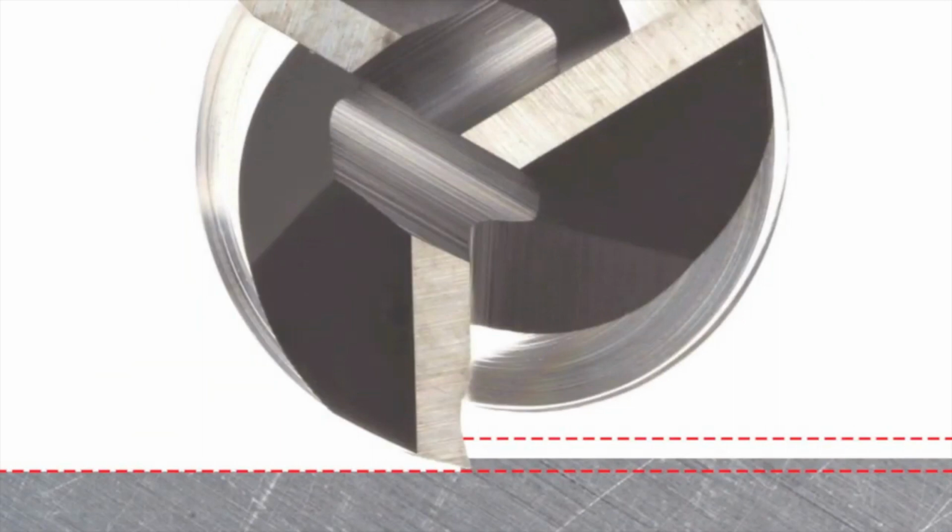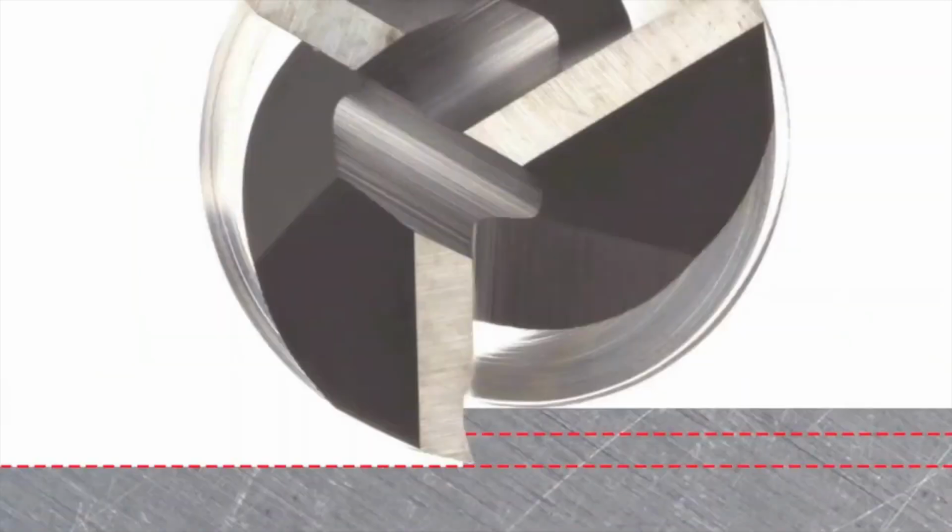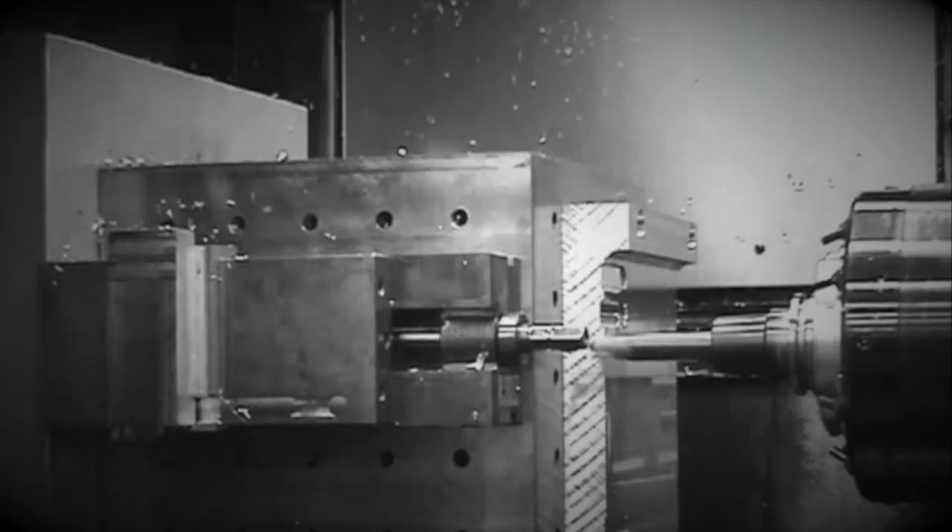If the timing is off, a tooth arrives too early, undercutting and throwing off the next tooth. Or it arrives too late, exceeding the programmed chip thickness, leading to premature tool failure, poor surface finishes, and possibly scrap. This timing mismatch keeps getting worse and leads to chatter.